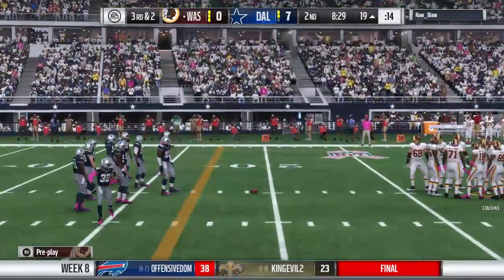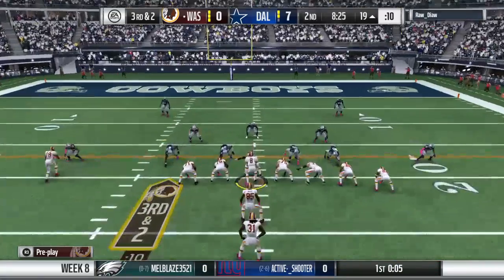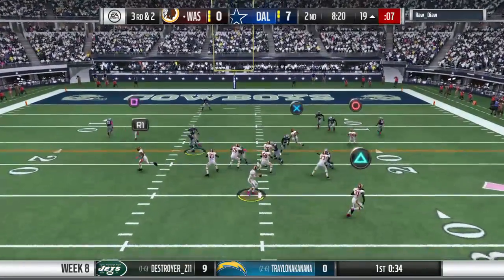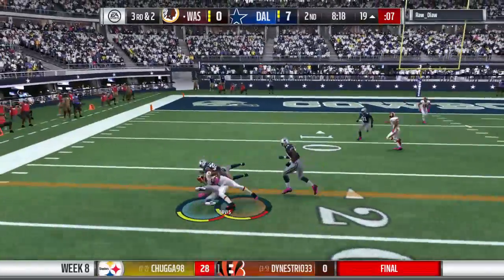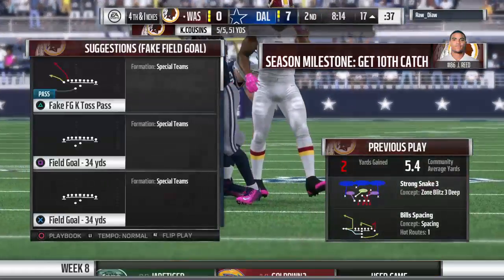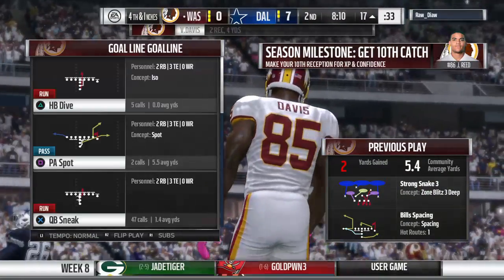Trying to keep the drive going here. This is play number 7 on 3rd and 2. Here we go now. Green, 39. Cousins on 3rd and 2. And finding Davis here, the tight end. And he'll get it down this time to the 17. Give him 2 yards on that play. And that's going to bring up a 4th down.